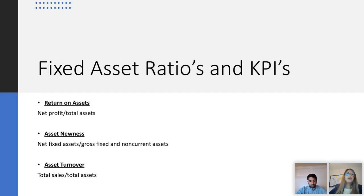And then the numerator here is net fixed assets: purchase price minus depreciation expense. So this percentage tells you how new your assets are. If this percentage is high, then your assets are newer, right? So when you depreciate your truck, let's say you've had that truck for 5 years and the useful life is 6 years, then this ratio will tell you it's now time to purchase a new asset, because depreciation expense is being considered in the numerator, net fixed assets.